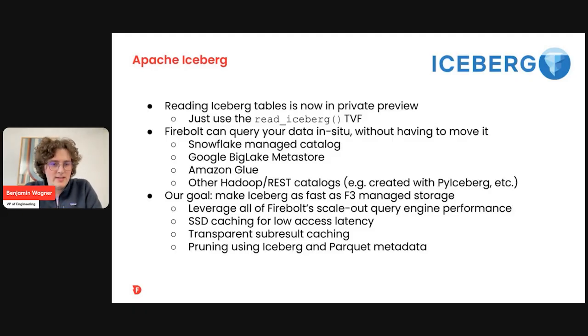Throughout this year, our goal is to make Iceberg as fast as our FFF managed storage. There's already a lot of work that happened here, and we're going to continue to invest heavily into this throughout the year. So already today, as you try out Iceberg, you're able to leverage all of Firebolt's scale-out query engine performance.